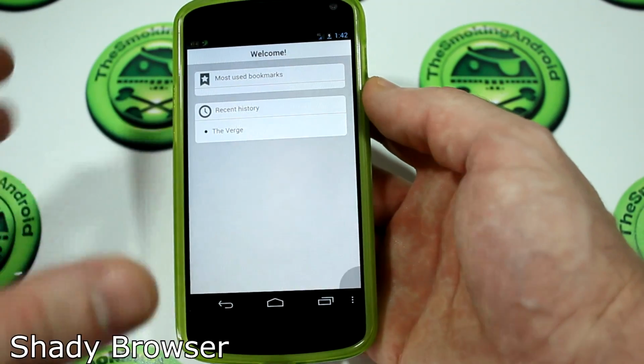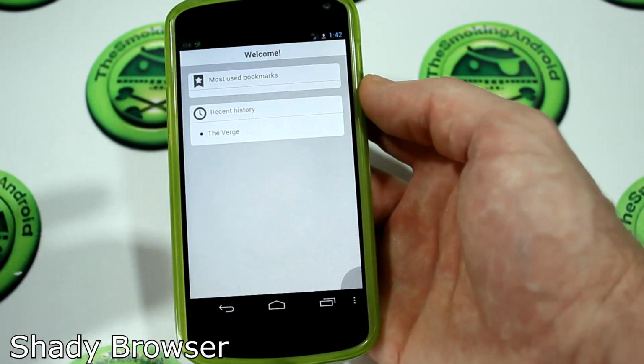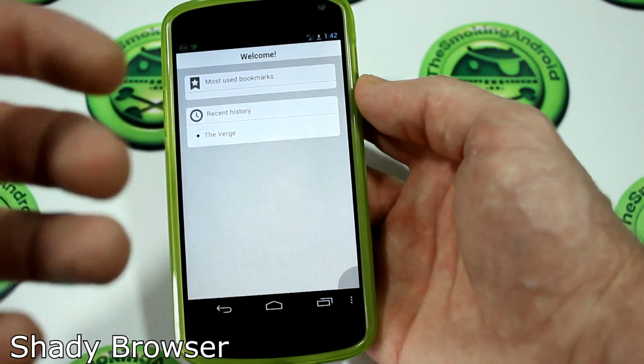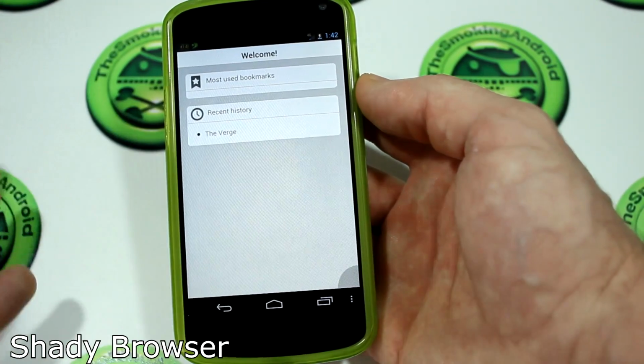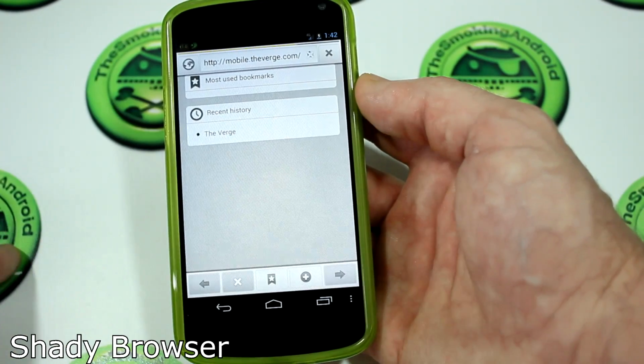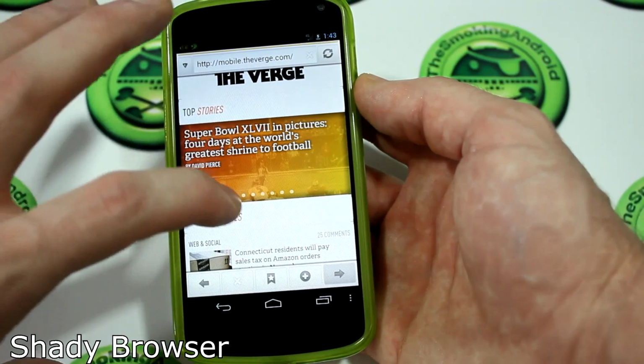Now, obviously, the whole point of this browser is basically to prevent people that you don't want from accessing a browser and seeing perhaps some private web pages, things like that. And just to demonstrate how it works, we're going to go ahead and load up The Verge. I do like this website.